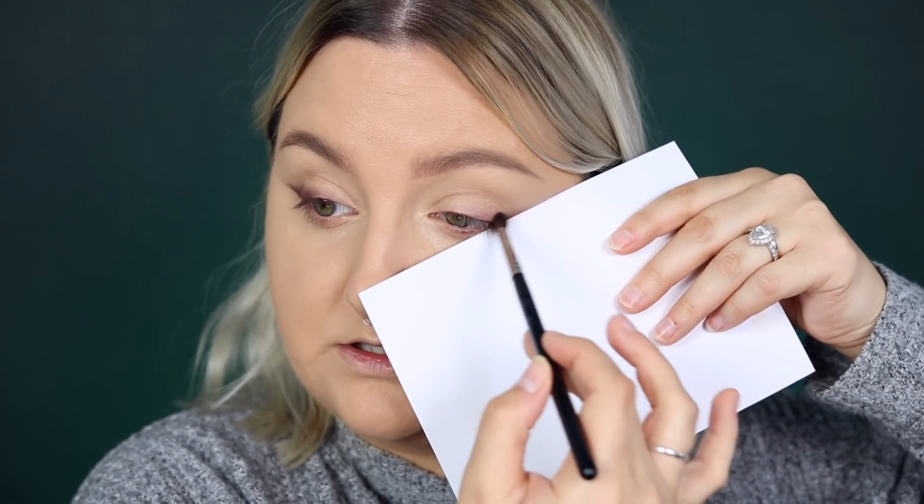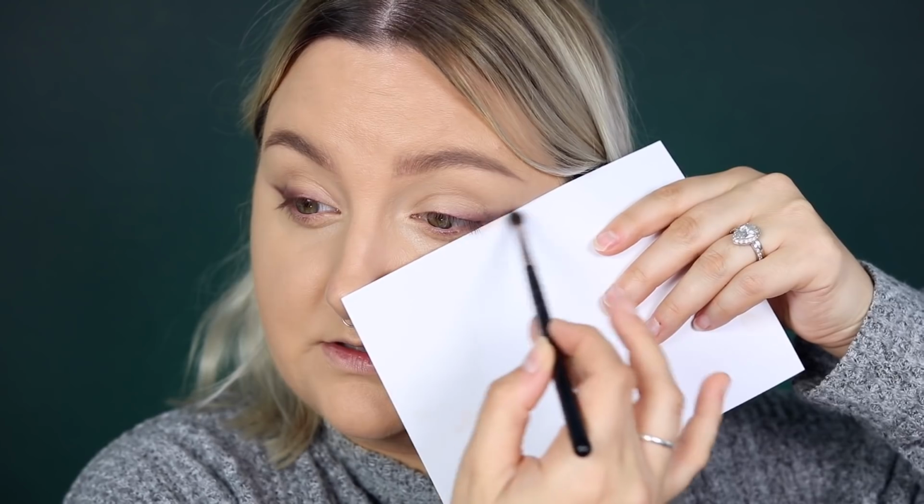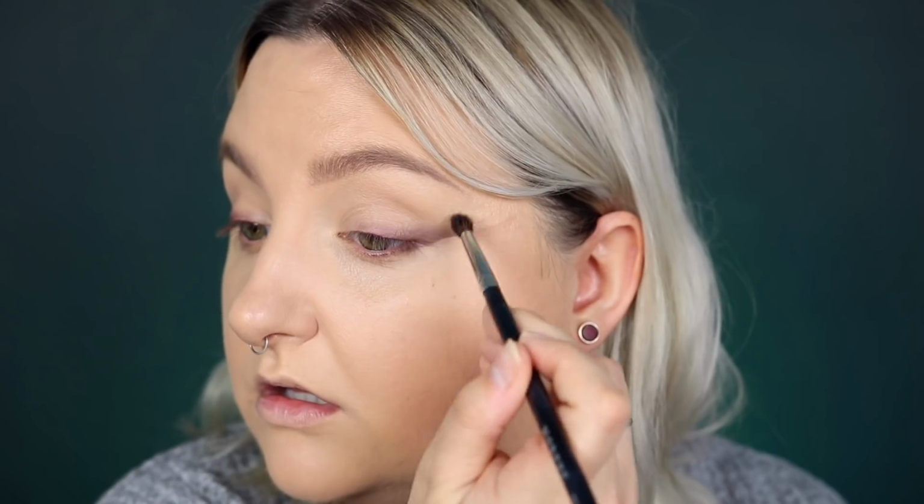You don't have to use this. You can just wing it with your hand and then cut it out with concealer, but this is just a little easier. Is that shape wrong? Probably. Does it lift the eyes as much as I need it to? I don't know.